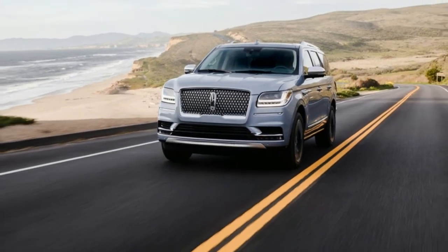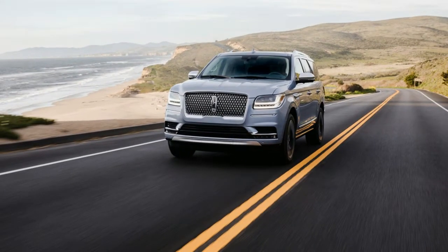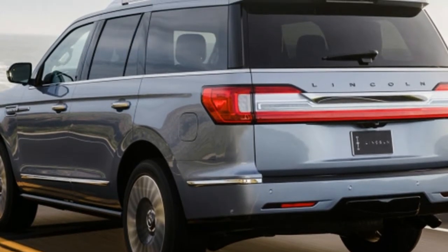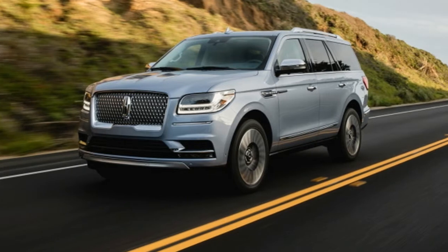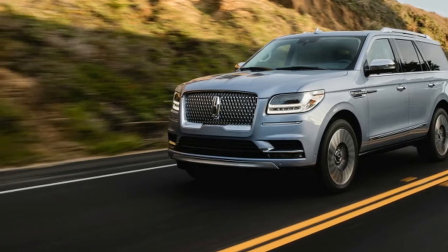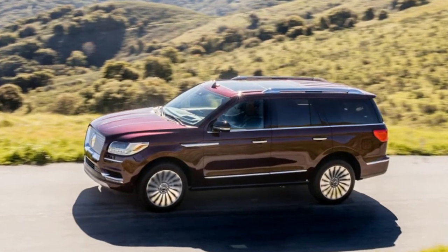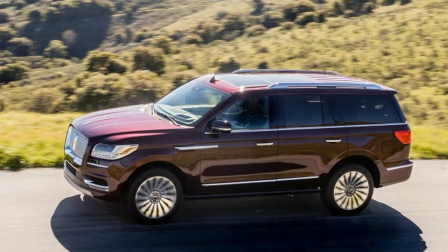This is Lincoln's flagship. It's the most luxurious, comfortable and expensive vehicle the brand sells. It's quite obviously the biggest, too. Like every Lincoln flagship of yesteryear, it even features body-on-frame construction. Crucially, though, this all-new 2018 Lincoln Navigator is also very good.